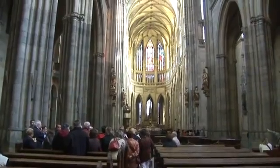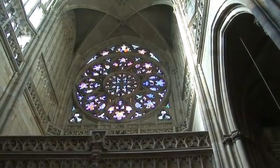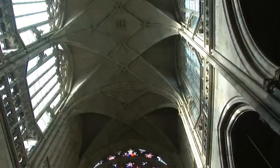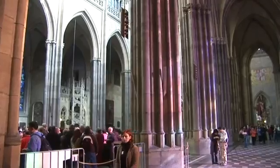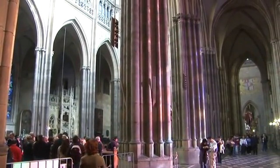It's an interesting experience to hear about some of the history that took place 400, 500 years ago in a building that's 600 years old. So this building was standing throughout all of the time of the dramatic changes of emperors and kings and rulers in the Czech Republic area.